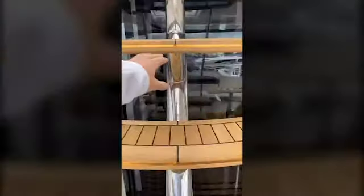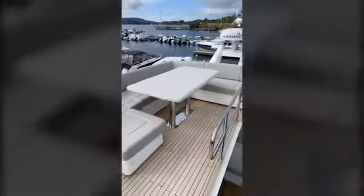If we move up to the flybridge, you can see these nice details, lights in the staircase. Very nice looking, especially in the dark. We have a nice area.